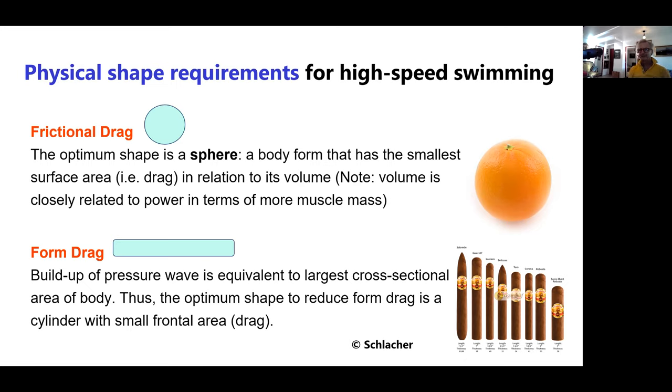So if you want to reduce form drag, ooh, look at this. What you want to do is be the shape of a cigar. Now, I gave up smoking cigars, but think about a carrot. Here we go. This is actually the advantage of lecturing at home. You should be like a cigar. And that is a good shape if you want to reduce your form drag.